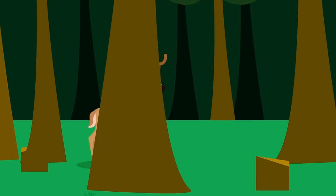This animal has beautiful brown fur and very strong antlers on its head. What sort of animal do they belong to, I wonder? It's a deer.